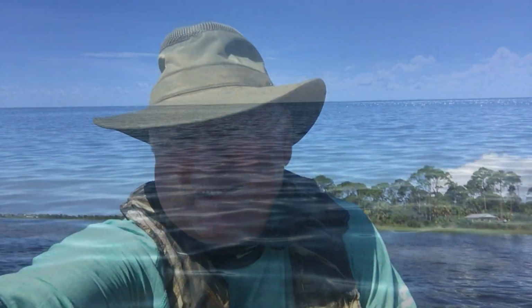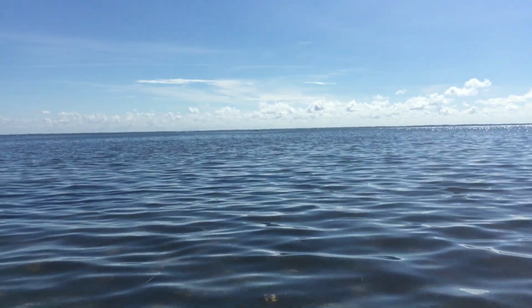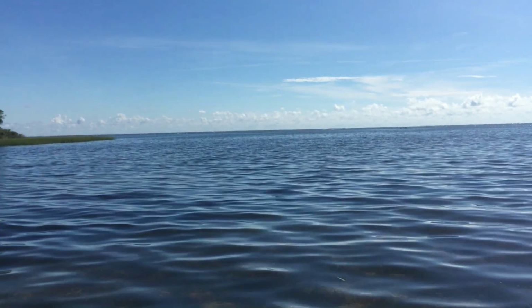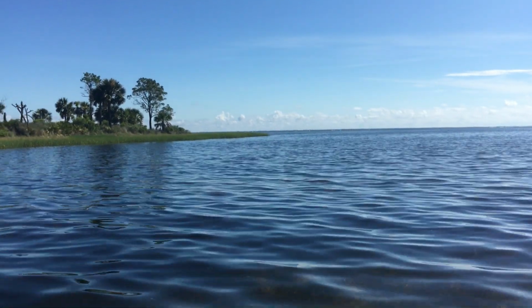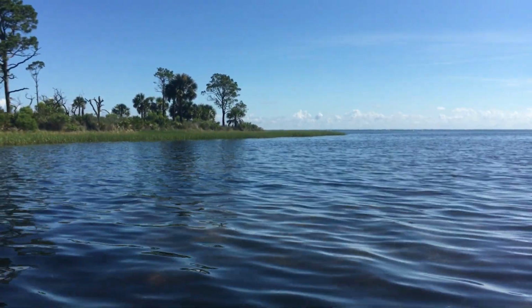I'll have to find out after I do my post-processing and make this movie. But I'm going to show you a few sights right now. If I can turn this thing around. Okay, here's the mainland over there. I'll turn this way a little bit to show you some of the park. A long park.